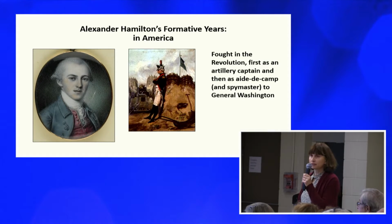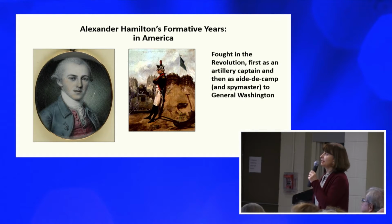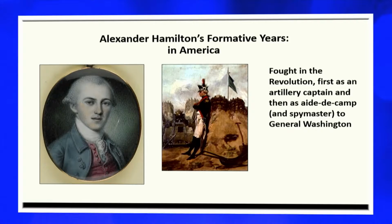On March 1st, 1777, he begins his new post as aide-de-camp to General Washington. And here we say, and spy master. Yes, on occasion, he acted as such for General Washington.